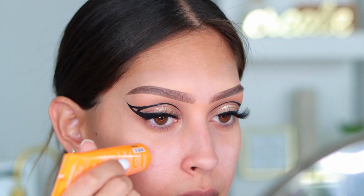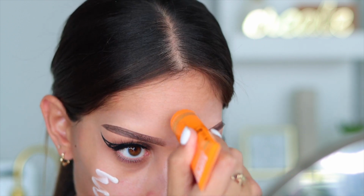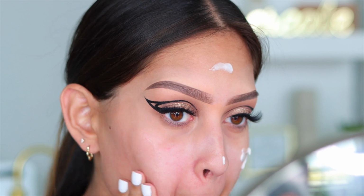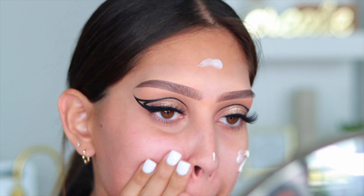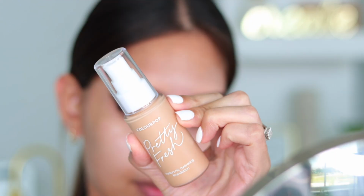I'm going in with the Milani Supercharge primer. I haven't used this in a hot minute, but like I said, I was trying to keep this as affordable as possible. This primer is phenomenal, and it also smells amazing. It's going to give you that really nice hydrated skin.